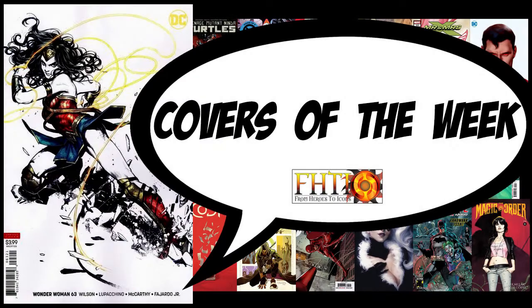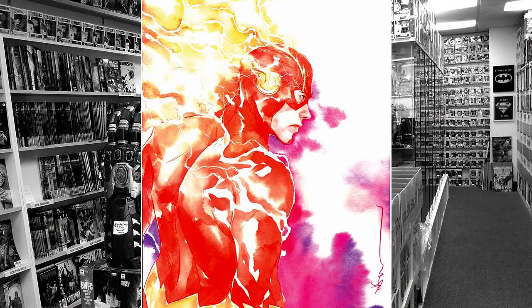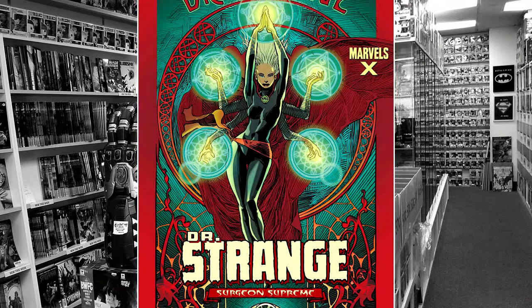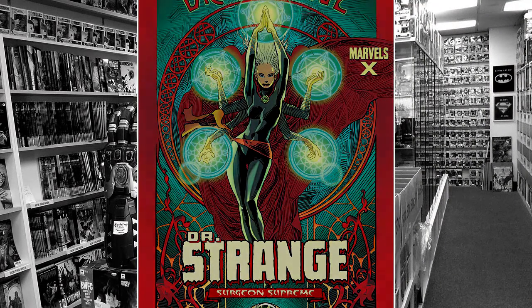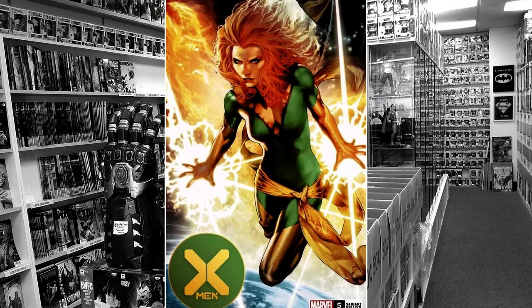Moving over to our covers of the week. We have Flash 87 by Dustin Nguyen. Captain Marvel, The End, the cover A. Doctor Strange, number 2, the Marvel X variant. New Mutants, number 6, the Phoenix cover by Addie Granoff, which is fire. X-Men, number 5, the J. Anacleto cover, also a Phoenix cover.